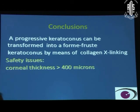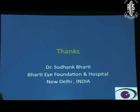In conclusion, in a cornea which is 400 microns or more, a progressive keratoconus can be transformed into a form fruste by corneal collagen cross-linking. Thank you very much.